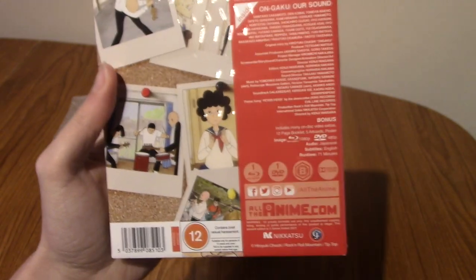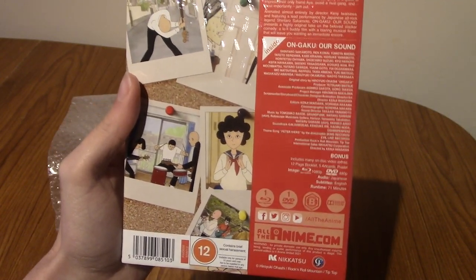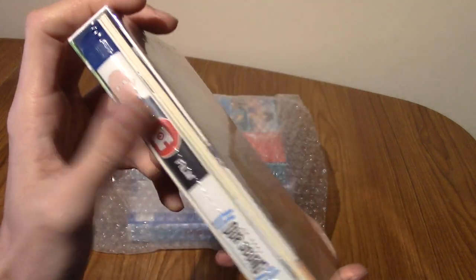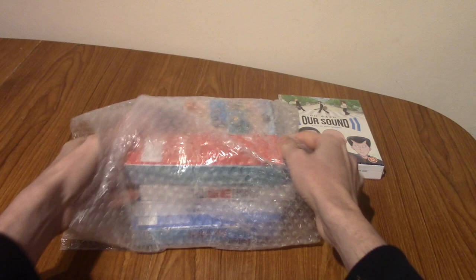Now, I will say, I do have a weakness for anime about music. Anything involving a band like Mongolian Chop Squad or K-On! or something like that, I am always up for. So this is really cool, and it seems to come with the art book as well, which I always appreciate, along with the sturdy case. That is really cool. I'll put that to the side.